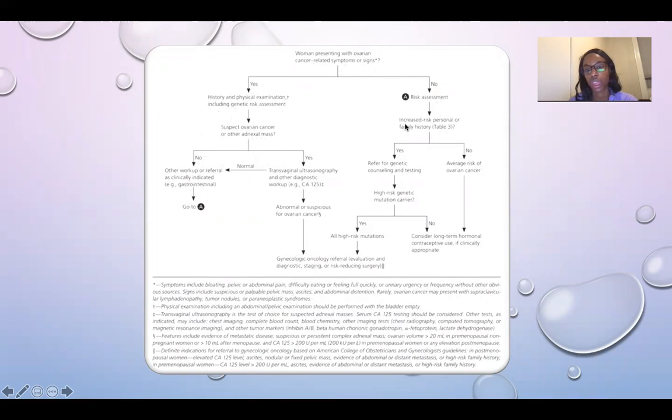What's her family history like? Does she have any BRCA1, BRCA2? We'll talk about high-risk populations, what type of family history we'll be looking for. And if she has that, let's refer her to genetic counseling and testing and see, is she high-risk herself? And if she is, and she does have those high-risk mutations, we're going to refer her out to gyn-onc, which is gynecological oncology. If not, consider long-term hormonal contraceptive use. We'll talk about why, but birth control is a good preventative measure.